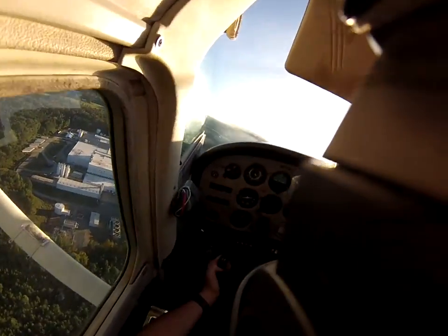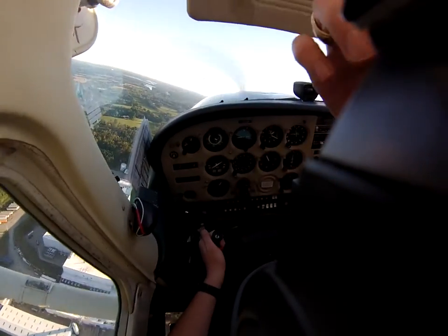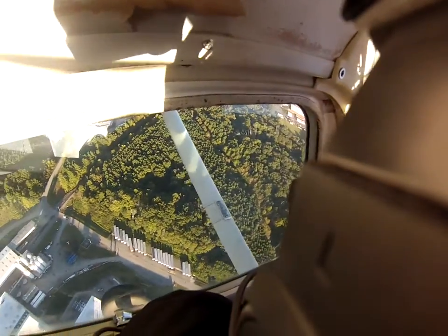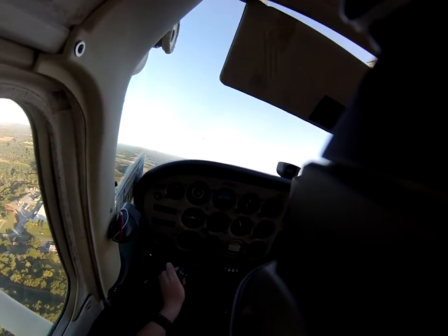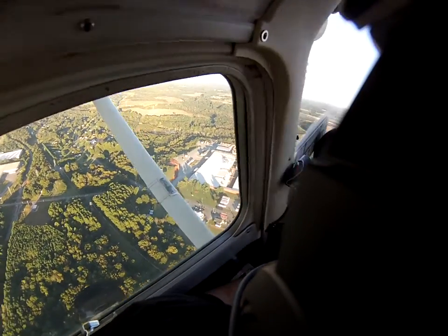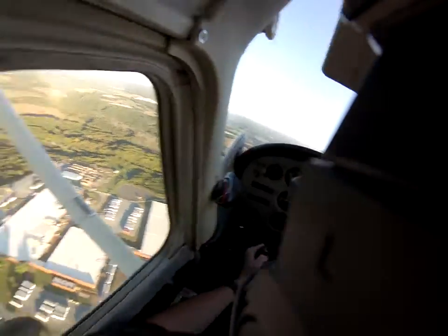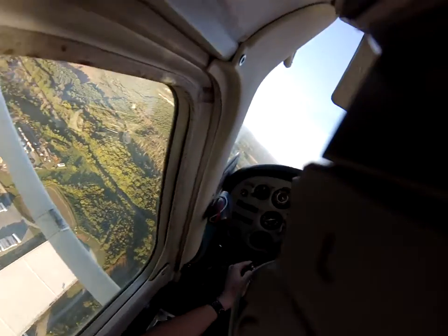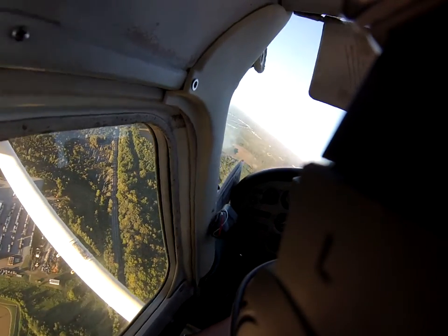Davidson County, Cessna Skyhawk 281 Echo, turning left crosswind for runway 24, Davidson County. Lake Norman traffic, Skyhawk 498, turning final 32, Lake Norman. I've got to get that stupid map off my... It's got the taxi diagram up on my... The plate. Yeah. The plate setting. Davidson County, Cessna Skyhawk 281 Echo, turning left downwind for runway 24, Davidson County. There we go.